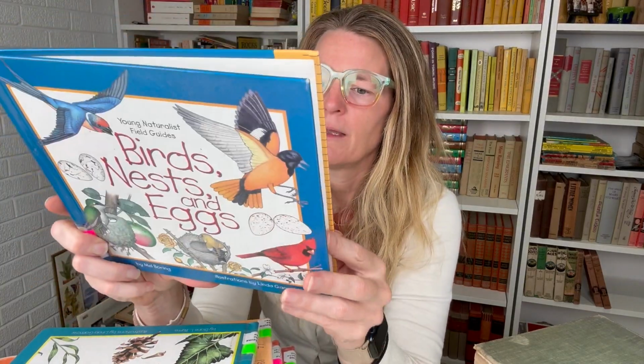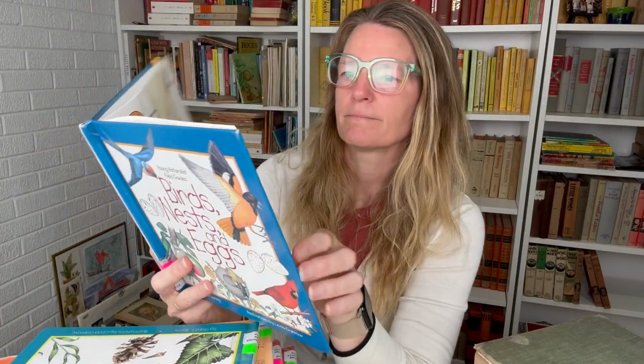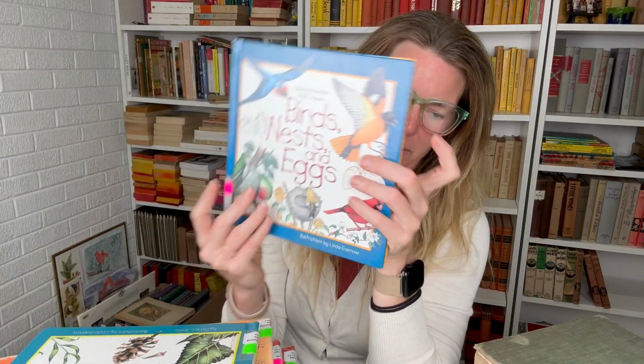Okay, now we're going to get into some children's picture books. These are all, I think I have these all priced at $10 each. So this is Birds, Nests, and Eggs. This is part of the Young Naturalists Field Guides series. Okay, and if you open it up, it's all about birds. Downy woodpecker. Give the birds a shower bath. So there's also information on attracting birds. This is from that series too.